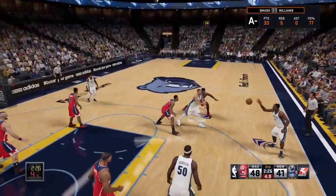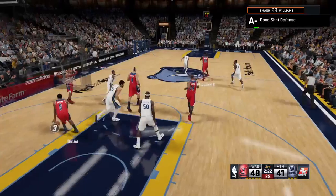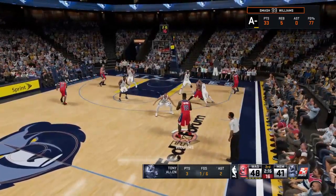Butler against Lee. The feed to Allen. Clock at 4. Again, Allen missing. Boy, I tell you what, the complexion of this game would be completely different if he'd shot the ball anything like he's capable of.